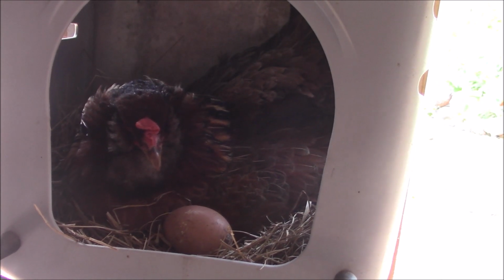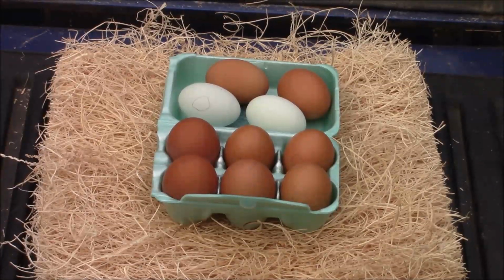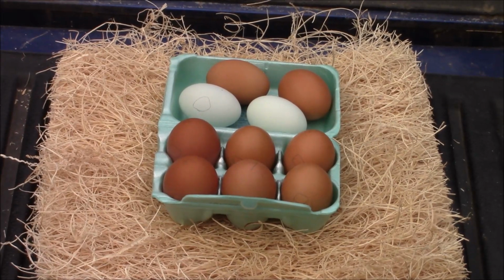I'll be back. These are the 10 eggs going under Mrs. B, and I'm getting her a new nesting box mat. So yeah, eight brown eggs. The rooster in there is a Whiting True Blue, so those will be olive eggers. Those 2 blue eggs are purebred Whiting True Blues. Those are the ones that I really want to hatch.